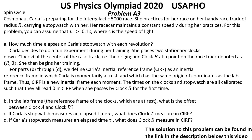US Physics Olympiad, year 2020, USAPHO, first round. Problem A3. Spin cycle.